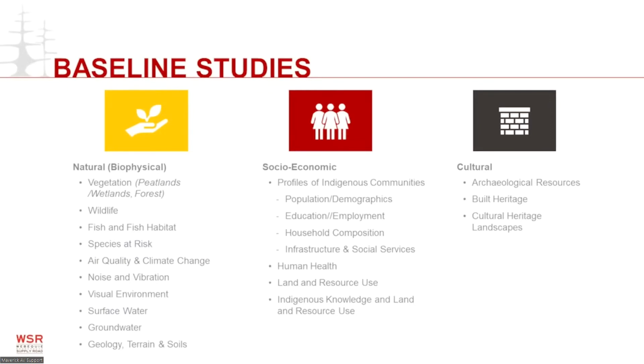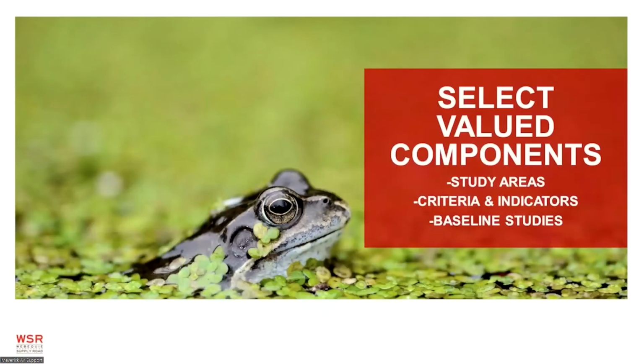So there are many groups of studies, and even within the studies that I mentioned, there are more specific studies that are done. For example, if we were to look at caribou, there are a number of different types of caribou studies that are done as part of an environmental assessment or an impact assessment. Let's now look at select valued components as examples. And this will hopefully help everyone better understand what I've just been talking about.